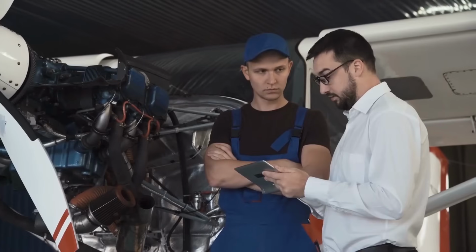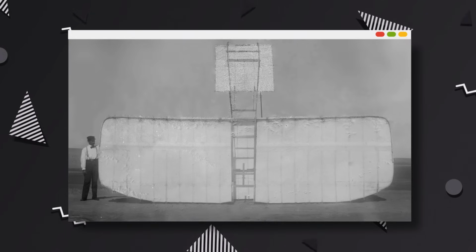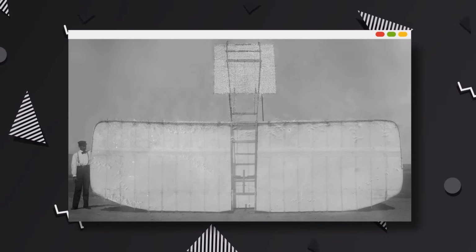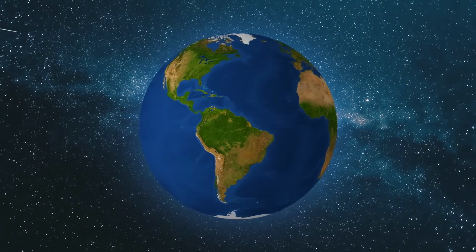They proved that the designs fly, with a little help from modern engines. What's really astonishing is that these objects are possibly thousands of years older than the first airplane by the Wright brothers. Just another one of our world's fascinating mysteries.